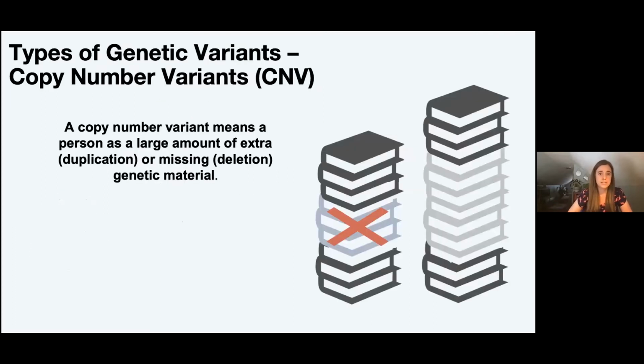There are 2 main categories of genetic variants that I want to focus on today: copy number and sequence variants. So first, copy number variants. Copy number variants, or CNVs, are genetic changes where a person has often thousands of extra or missing letters within their DNA. There are large missing or extra pieces of genetic material. If a person is missing genetic material, we call this a deletion. If they have extra genetic material, we call this a duplication. So if we think about our genetic material, our DNA, like a shelf of books, a copy number variant is like having a missing or extra chapter of that book, or maybe half of a book. So it's a large extra or missing piece.